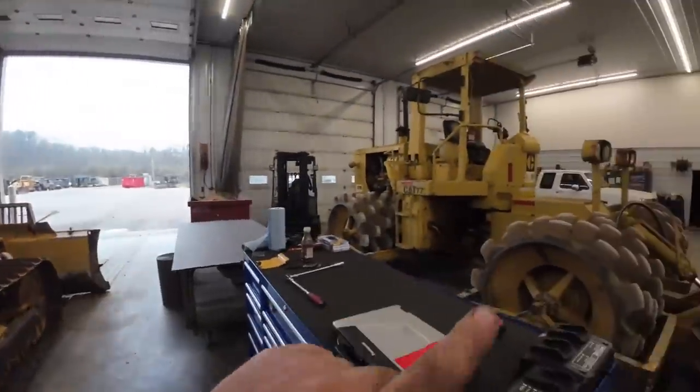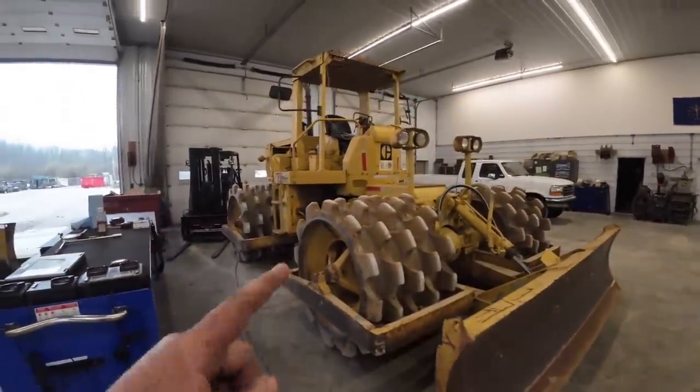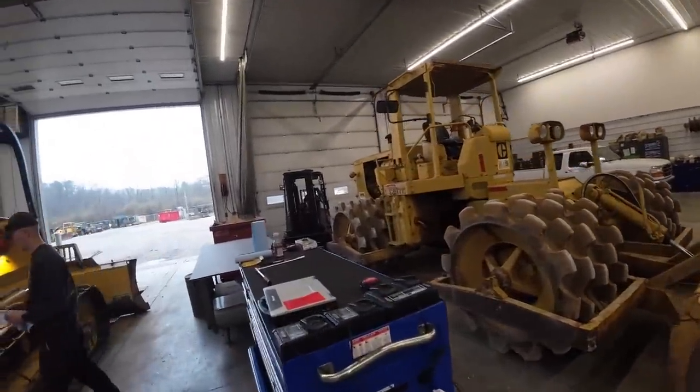So if you guys have been watching the videos, you know I went to auction recently too. Picked this thing up and that Komatsu dozer that had that super angle blade on it. But I told you I was going to do another video picking that stuff up, but got busy, didn't get to that.